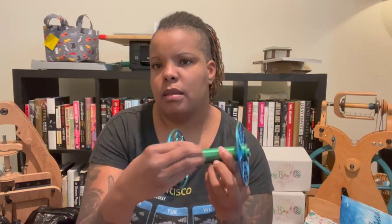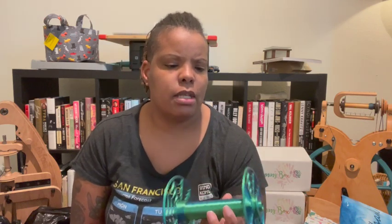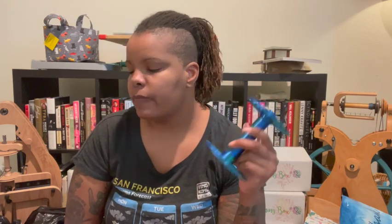Yeah, because this, you hear it? This has some texture to it, whereas the ones that come with the spinning wheel don't. So I feel like it's grabbing when it shouldn't be grabbing. But I've just got to buy some sandpaper, and I think if I sand around it and smooth it out some, it'll make it run fine. So I haven't been able to use these yet.